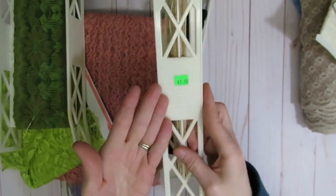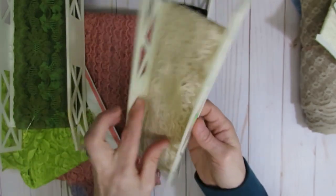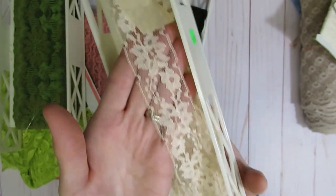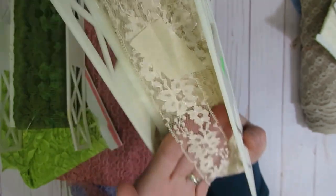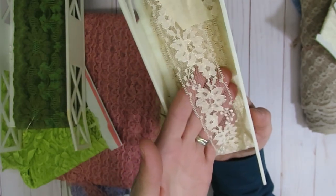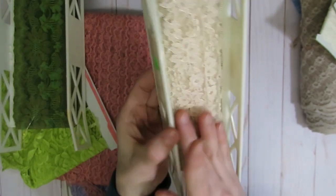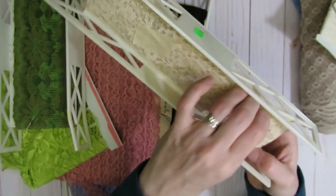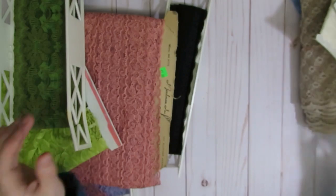But anyways, originally it was $1.50. So whether I got it for that or half off, it was a great deal. But this is kind of a beautiful color, and I don't know if it's quite off-white or ivory, but it's not really quite pink, but a beautiful color on that one. And there's probably just a couple yards left on that one.